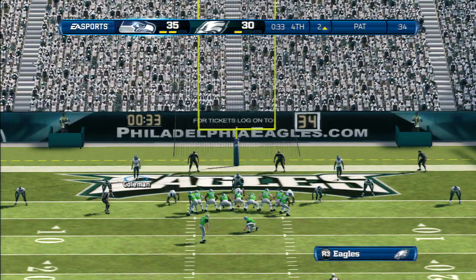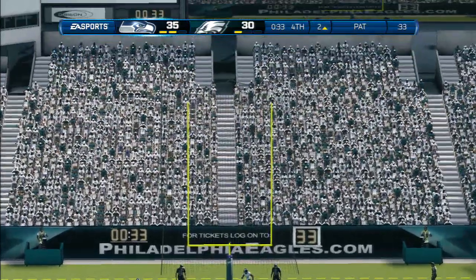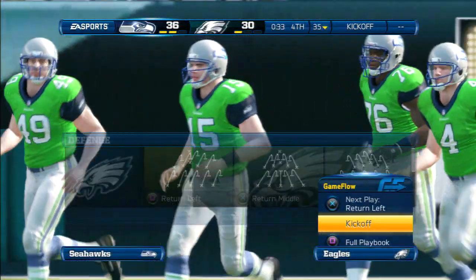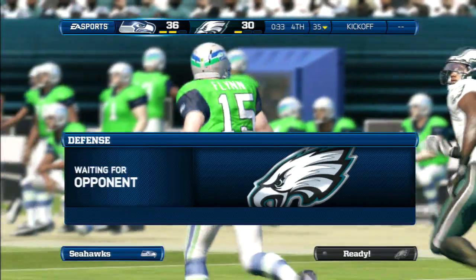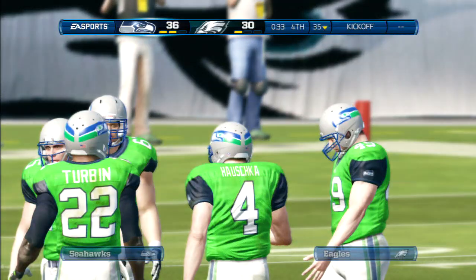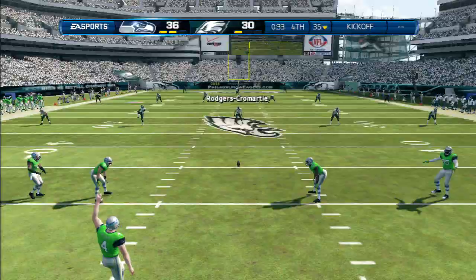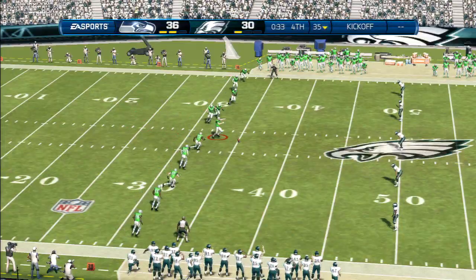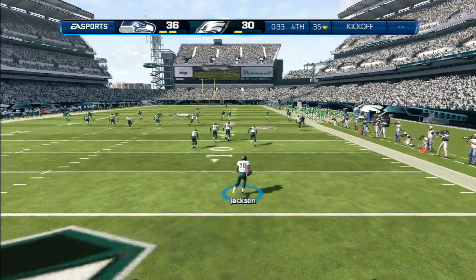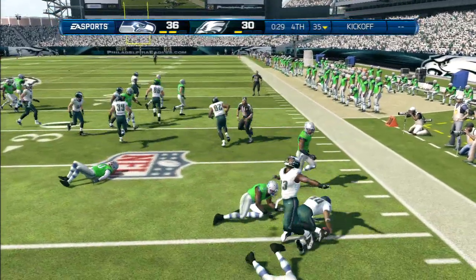The Seahawks now lined up for the extra point. Extra point is good. Seahawks ready here for the kickoff. DeSean Jackson with a chance here on the kickoff. Bringing the play to an end.